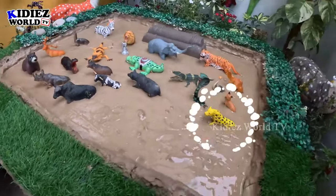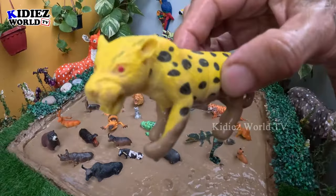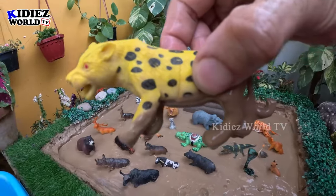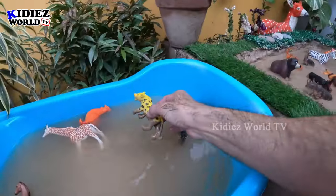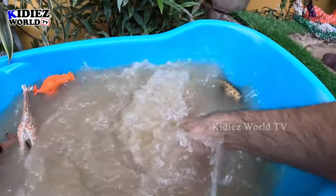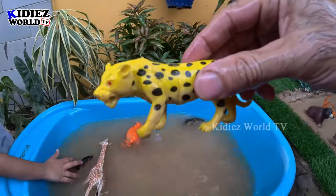And the next one we have is a cheetah. This wild cat is here, and cheetah is a very fast running animal. So let's clean this big wild cat. Here we go, cheetah.